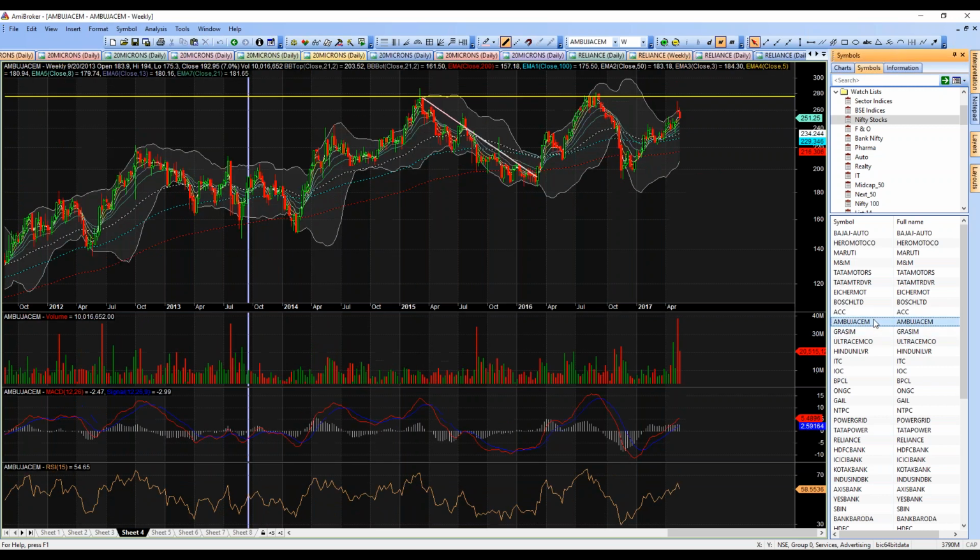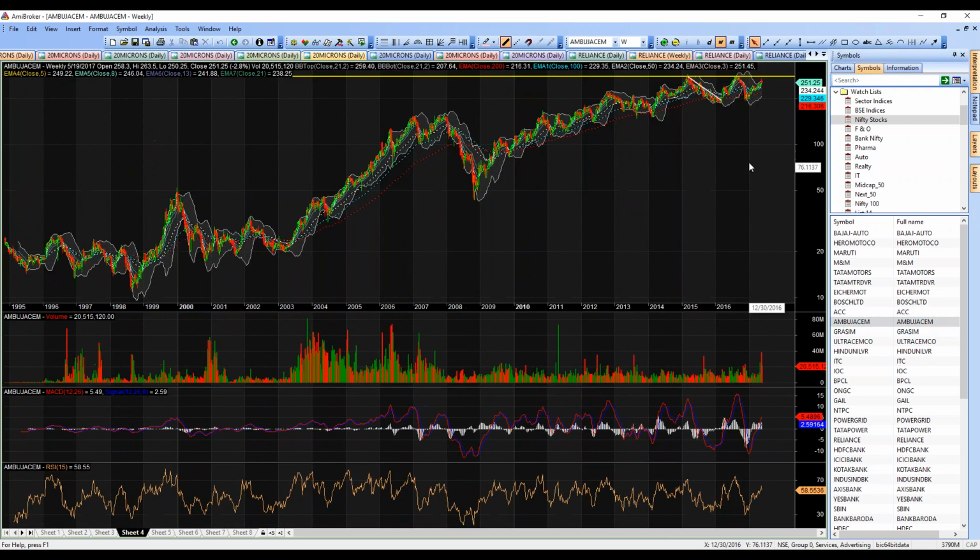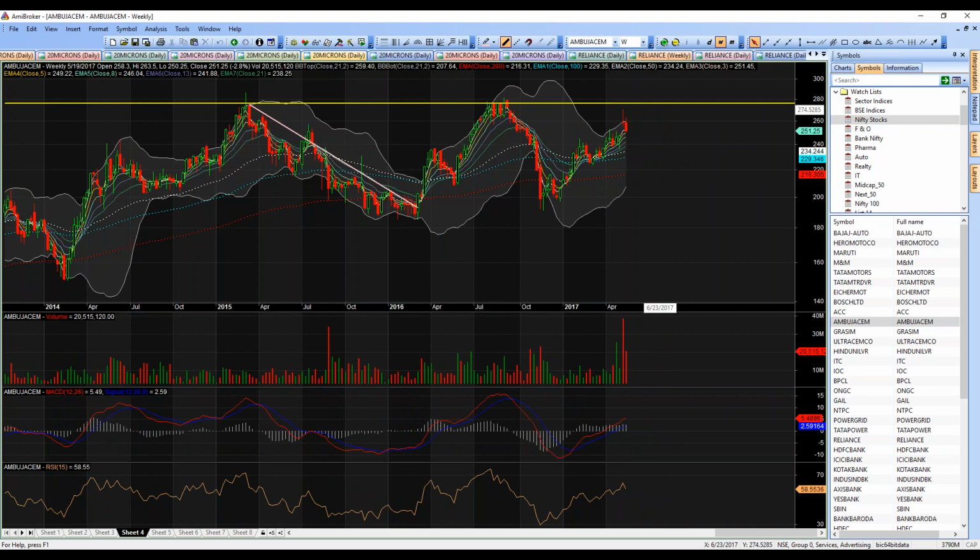Right. Ambuja Cement, very much the same picture, really not very different from ACC. Usually they have a very similar setup pattern. There's some talk about these two being merged into a single entity. In a sense, they have similar parents. One of the biggest stakeholders in both the companies is the same, some Swiss company, if I'm right. There's been some talk going on about merging these two, and some announcement about it recently. So there is that corporate issue to keep in mind.